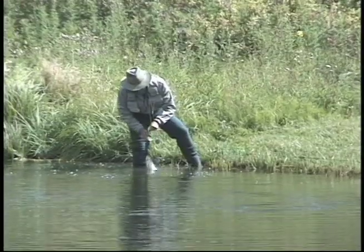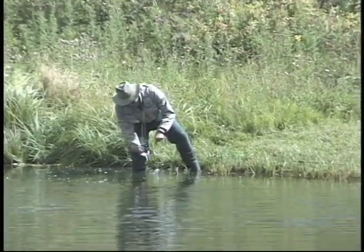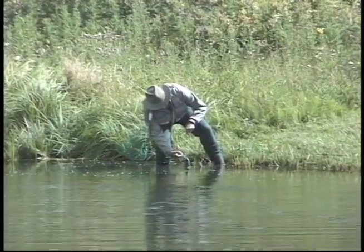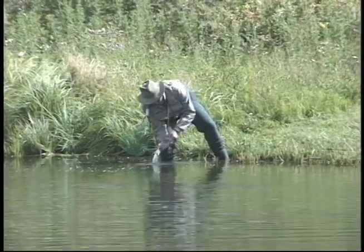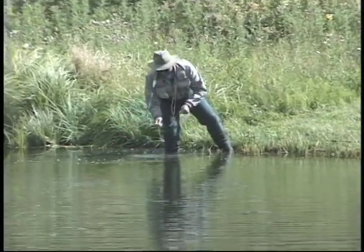You know, I'm going to release this one right down in the water. Just unhook him from the fly and let him go. Pretty fish. Well, they are, and there he goes.